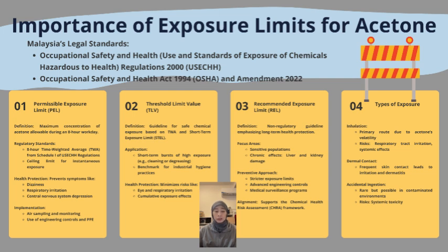Threshold limit value. The TLV provides a guideline for safe exposure levels to chemicals. For acetone, the TLV is based on the time-weighted average for an 8-hour shift and incorporates a short-term exposure limit, STEL, for a 15-minute period. While TLVs are not legally enforceable, they serve as a benchmark for industrial hygiene practices and are often incorporated into workplace standards. The TLV-STEL for acetone is critical in addressing tasks or processes that result in short bursts of high exposure, such as cleaning or degreasing operations. These limits minimize the risk of acute effects like eye and respiratory irritation while addressing cumulative exposure concerns.